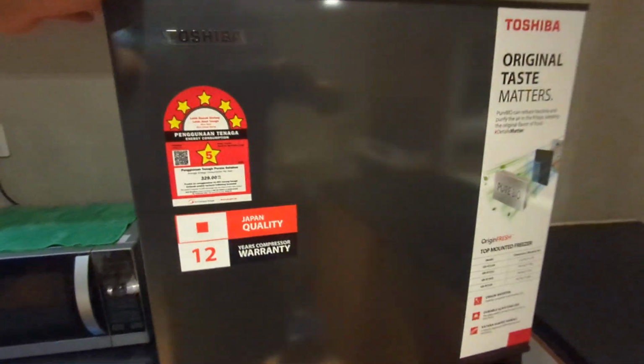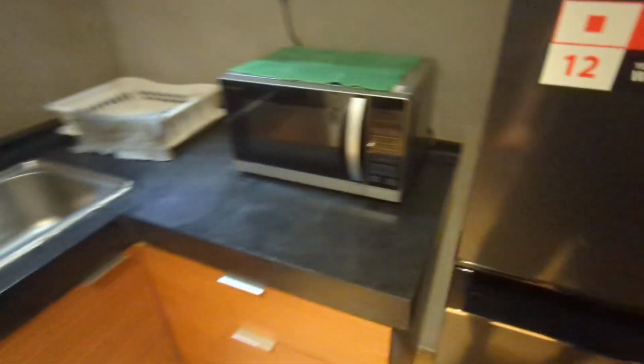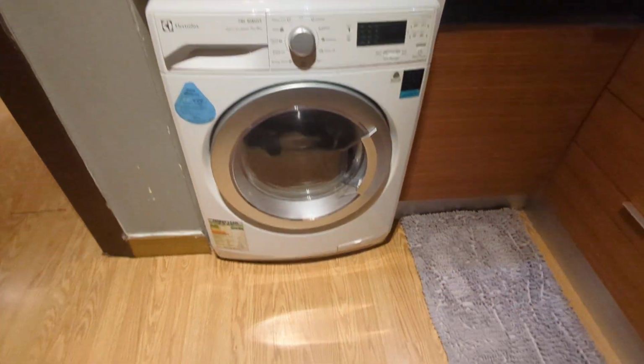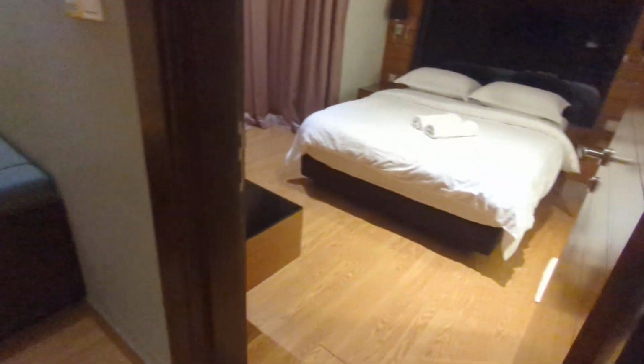So far, instructions were good. Here's a fridge freezer. This is all the stuff I put into the fridge myself. We even have a washing machine. Looks like we have everything we need here. And there's a store at the bottom of the building that's actually open right now as we speak. So I could probably get coffee or some sort of caffeinated drinks. Anyway, this is a nice Airbnb listing, very centrally located in Kuala Lumpur.